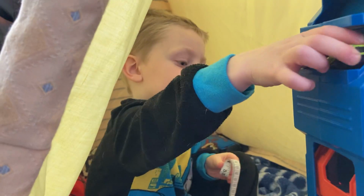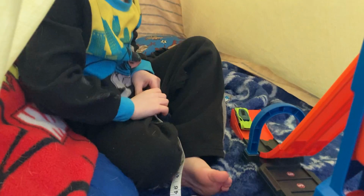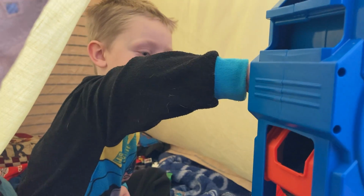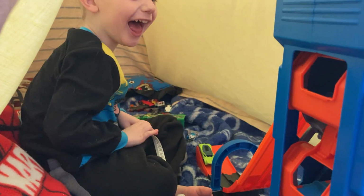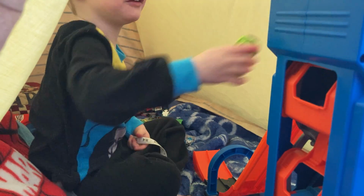Mommy, watch. What do you eat? But I just, it just gets stuck. It gets stuck every time, doesn't it? Yeah, watch. We don't know why that one gets stuck. Yeah, this one always gets stuck.